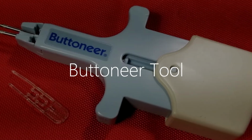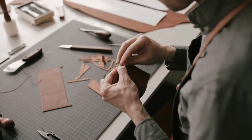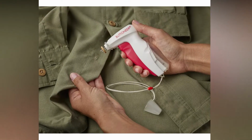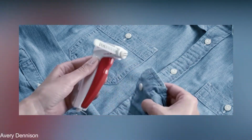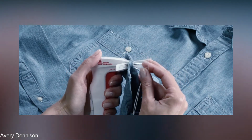9. The Buttoneer Tool. You'll never have to waste valuable time sewing on buttons again with this tool. Avery Dennison experts have created an innovative product that allows you to complete this task in a matter of seconds and with a few simple movements. Simply insert the clip, place the button on the special holder, and pull the trigger.